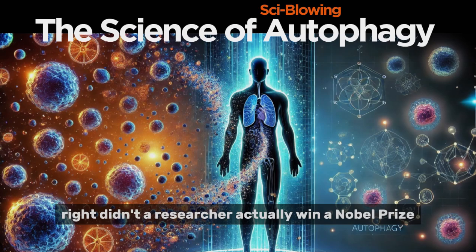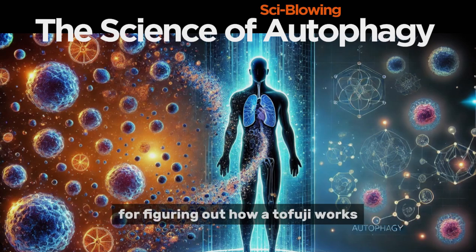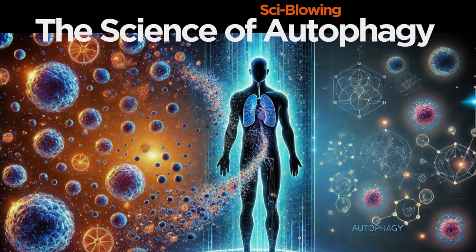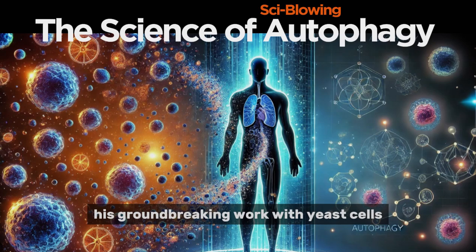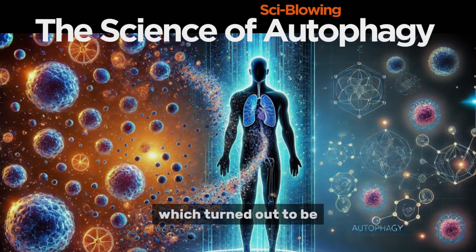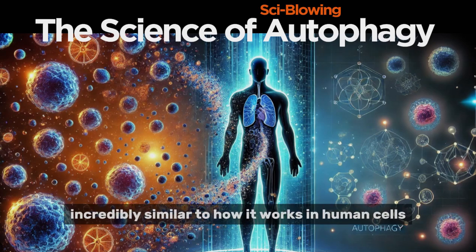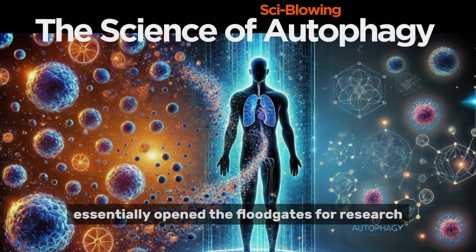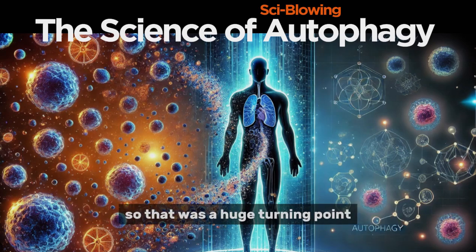Didn't a researcher actually win a Nobel Prize for figuring out how autophagy works? Absolutely. That was Dr. Yoshinori Ohsumi. His groundbreaking work with yeast cells revealed the core mechanisms of autophagy, which turned out to be incredibly similar to how it works in human cells. His findings essentially opened the floodgates for research into this fascinating process. So that was a huge turning point. It really was.